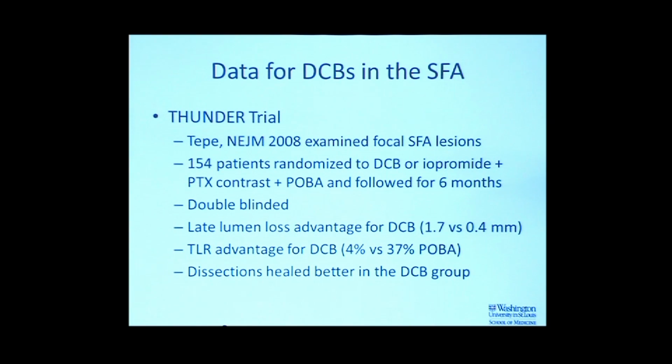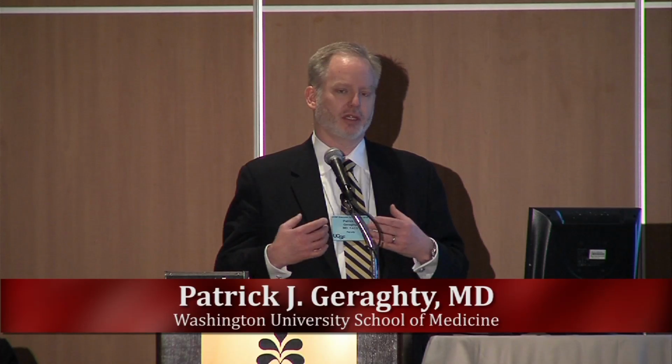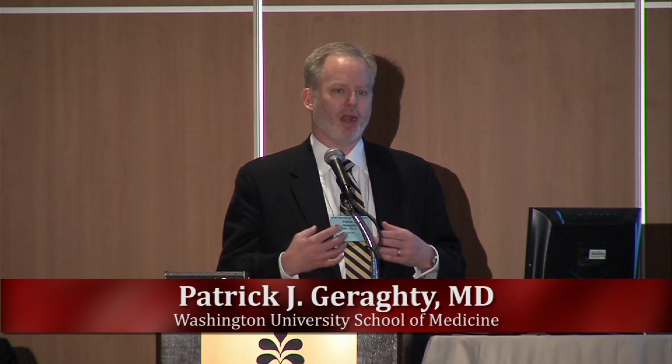But it was a double-blinded study, and it showed a late lumen loss advantage for the drug-coated balloon, and a TLR advantage. They even went back and looked at dissections, and healing of dissections seemed better in the drug-coated balloon group, which is the thing you'd like to see. If we're going to move away from stent implants, you want the sense of security that you're going to see favorable healing when you leave that raggedy-looking arterial surface behind.